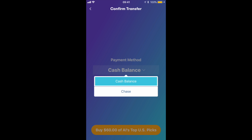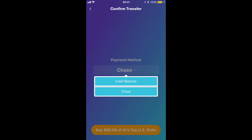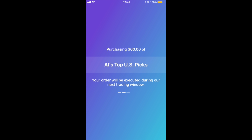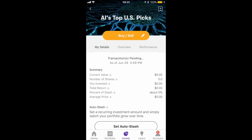If you would like, there's other balances you can use. See, I have a Chase account linked up to this one, so I can use the Chase account. But here we're going to use my cash balance because I have $60 in here to cover it. And we are purchasing. Awesome. So now I've just purchased another share and here we go. We are set to go.